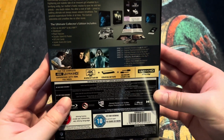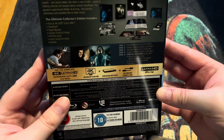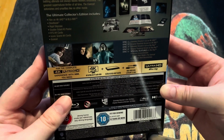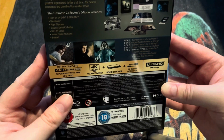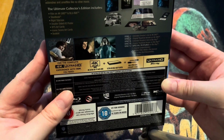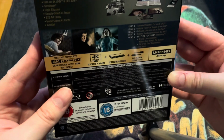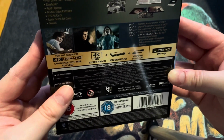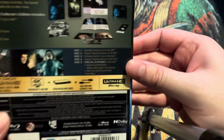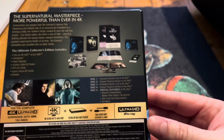So it's the Ultimate Collector's Edition. Film on 4K and Blu-ray in a steelbook with the rigid slipcase, double-sided A3 poster, art cards, iconic scene art cards, and a booklet. And there you go, there's the discs. So it comes in, oh dear, sorry about that.